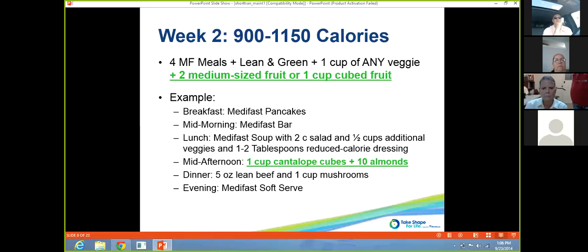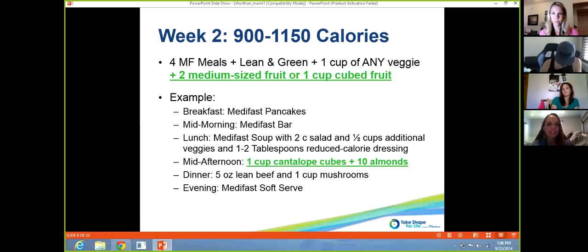So in this example, in place of 1 of the meal replacements that they take out, we're replacing that with 1 cup of cantaloupe and 10 almonds. That has the protein and the carbs to help them with that protein carb balance. And so I really like to tell them, this is really good practice as we add each of these food groups back in. You're really learning what fruits you like with what proteins, what combinations you're going to replace those meal replacements with. And so they get the whole week to practice those carb protein balance snacks.